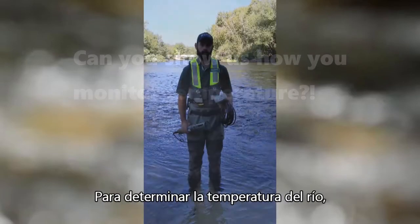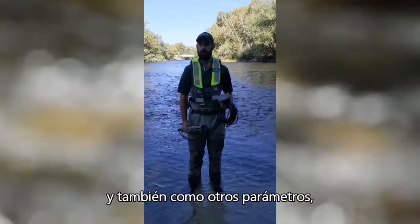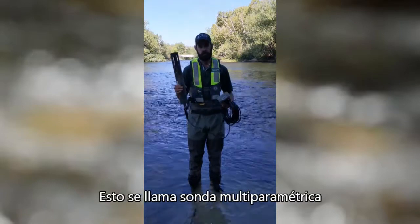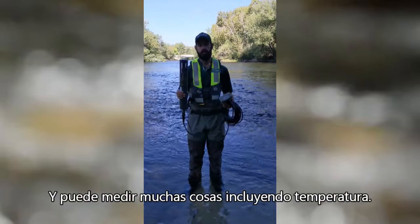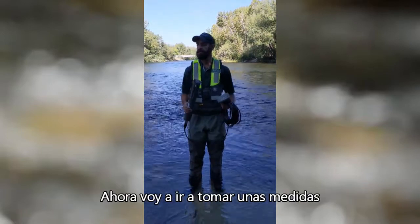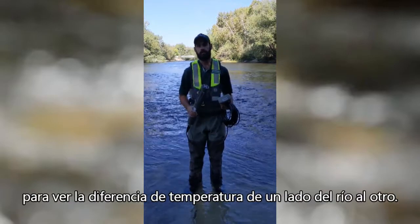So in order to determine the river temperature, as well as many other parameters, we use equipment similar to this. This is what's called a multi-parameter sonde, and it measures many different things, including temperature. So I'm going to go take some measurements now to look at the difference in temperature from one side of the river to the other.